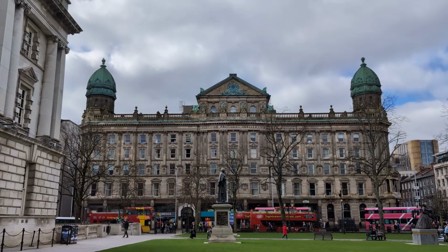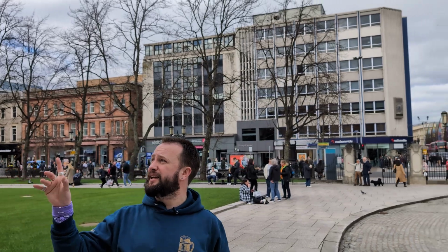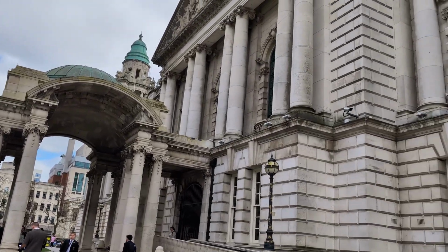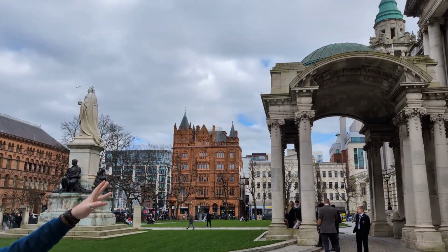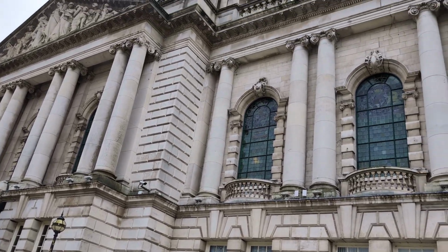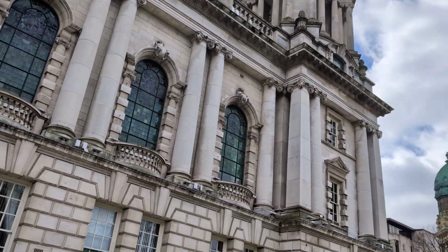There's just so much to see here, right? We're right outside City Hall, which was completed in 1906. We can get some impression of what it must look like inside because you can see all of the stained glass windows. It was built to reflect the growth of the city after Queen Victoria had designated it as a city in 1888. It is stunning. There's a big grand dome at the top, which is pretty fancy. And there are lots and lots of monuments throughout.